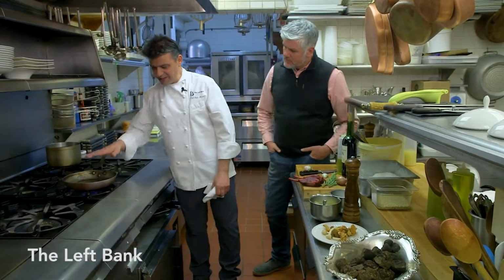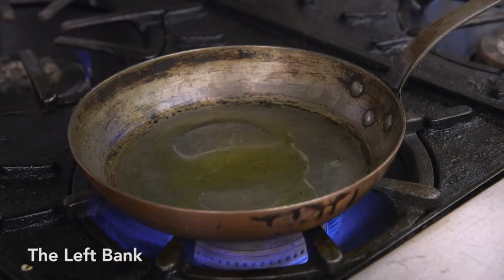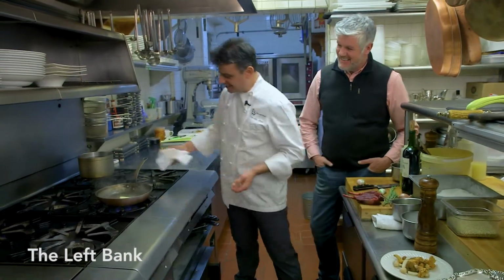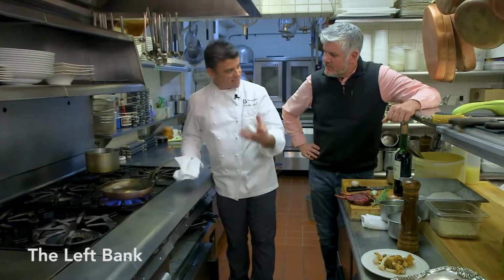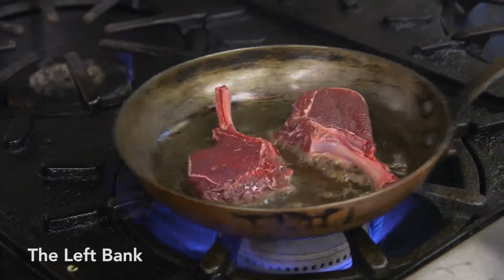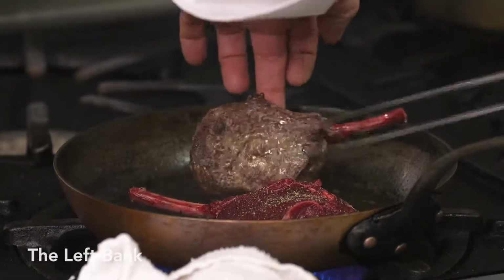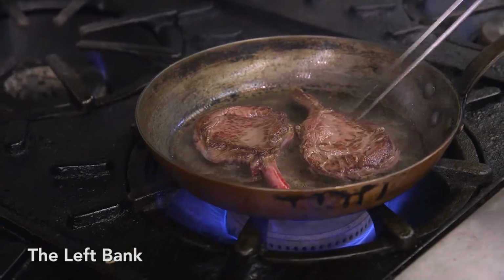Okay, we have a very hot pan here. Always needs to be hot. Put a little bit of olive oil, and we add a little bit of butter to give some nice color to the meat. You and the butter, you must be French. It has to be really hot too, in order to sear the meat. So we're gonna season with just a little bit of salt, a little bit of pepper. You're gonna keep it like this for about a minute, and turn it over, season again a little bit.